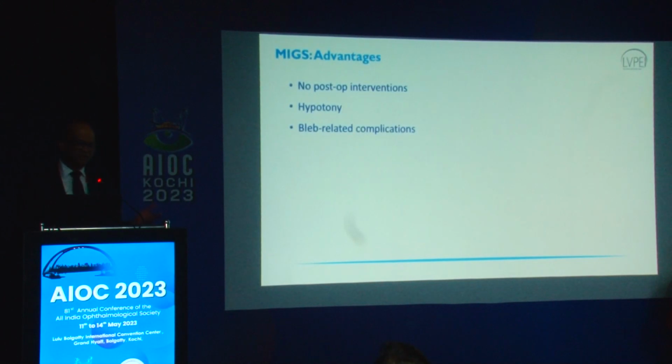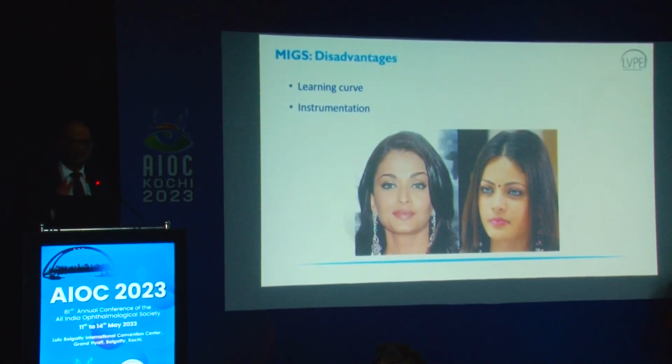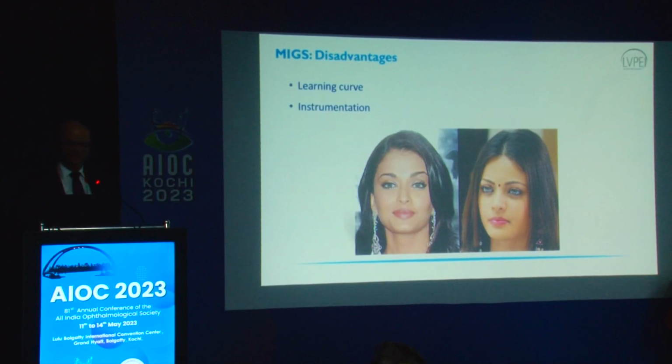Now the advantage is obviously you cannot have any post-op interventions to lower the pressure further. Massage will not help, or God knows, maybe helping. Hypotony and blood-related complications can be overcome. Now, there are disadvantages also, and there has to be a match between your expectations and the reality. So don't expect it to get you pressures of 10 to 12 on a regular basis. That is not going to happen.